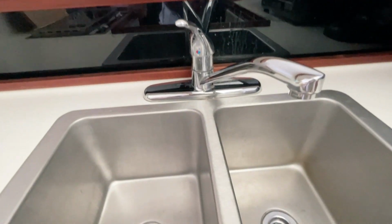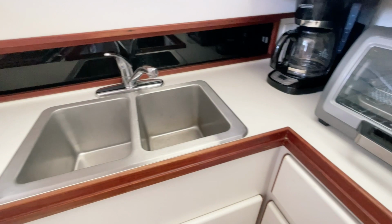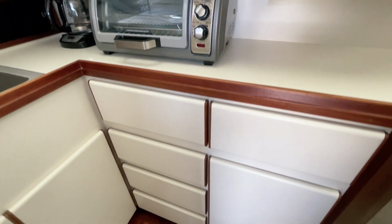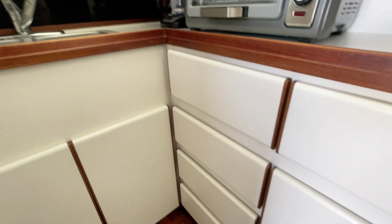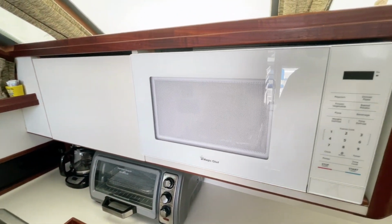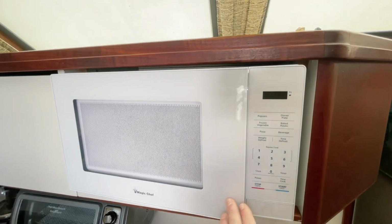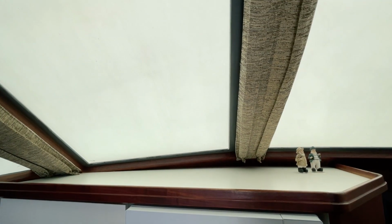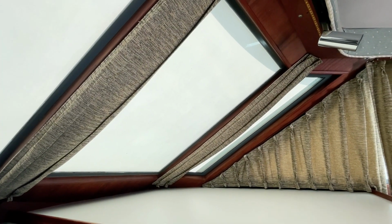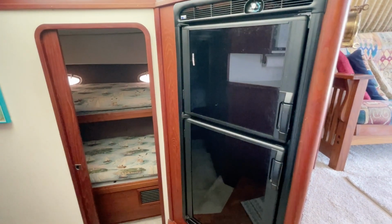Real nice double stainless steel deep sinks. Plenty of counter room back here. Plenty of drawers and storage. And here we have a fairly sizable microwave. Earlier I told you if you're wanting some more light, those windows can be uncovered and they're big and it would just make it seem really open on those days that you weren't getting too much sun blaring in, but really nice. And here we have a refrigerator and freezer.